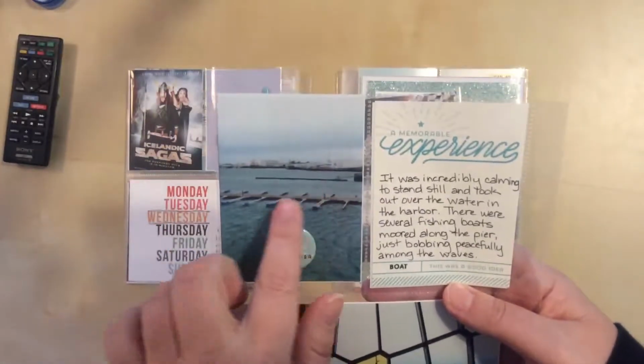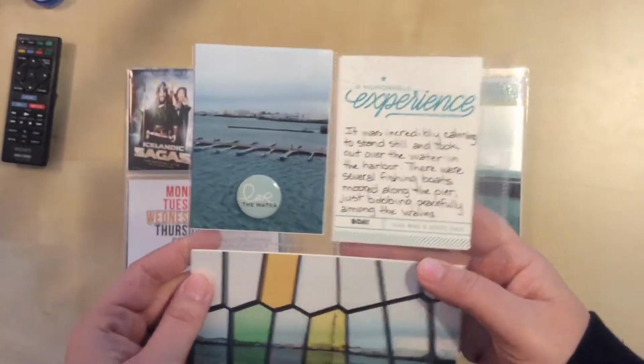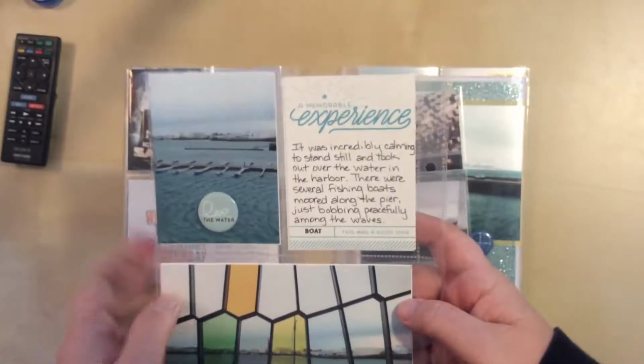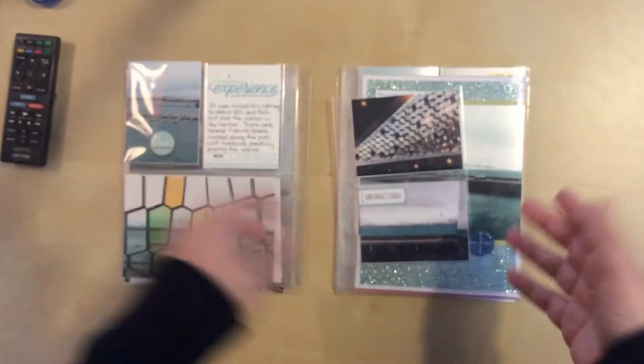And then here's kind of a view of the pier, the slips out there. So those were all empty, but many of them actually did have boats in them. And I happen to have this flare that says love the water. So yay, that was perfect. And then a little bit of journaling just about how peaceful it was to stand there and just watch the water and the boats. Very calming.